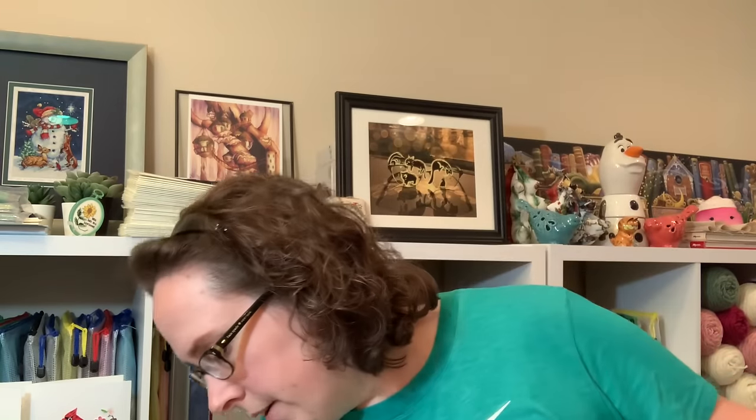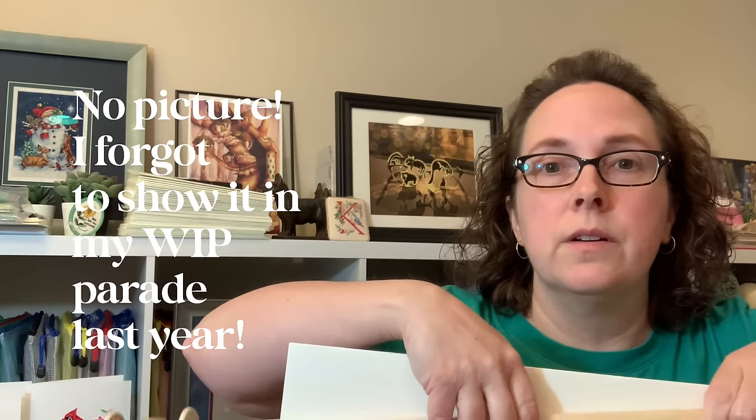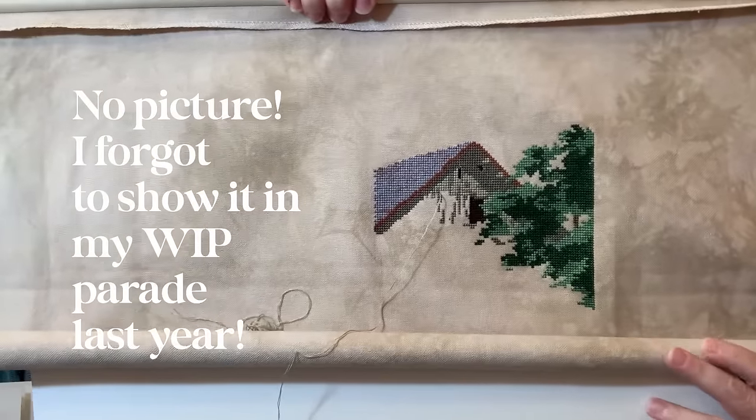What else to say about this one? I think in a previous video, I may have said that this was stitched on Vintage Country Mocha, but it's not. It's actually stitched on a Picture This Plus fabric, and the color is called Legacy. I'll show you, hopefully I've had a picture in here already of what it looked like last year in my WIP parade. And this is what it looks like now.